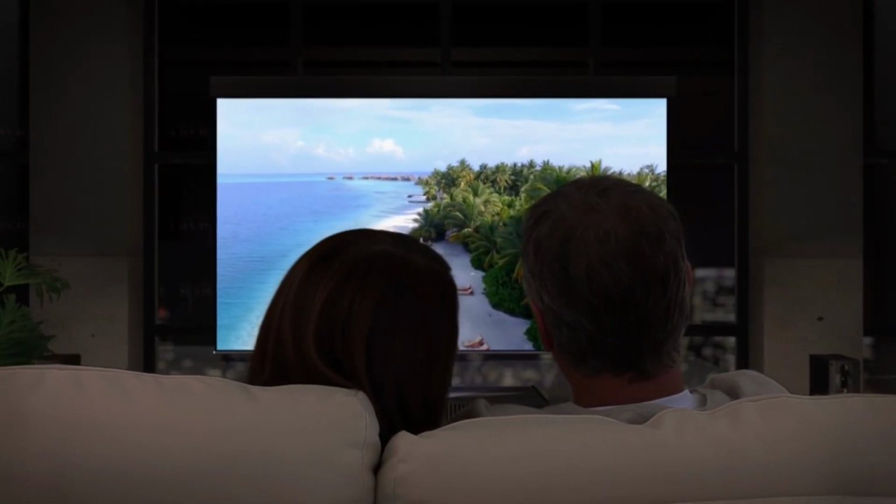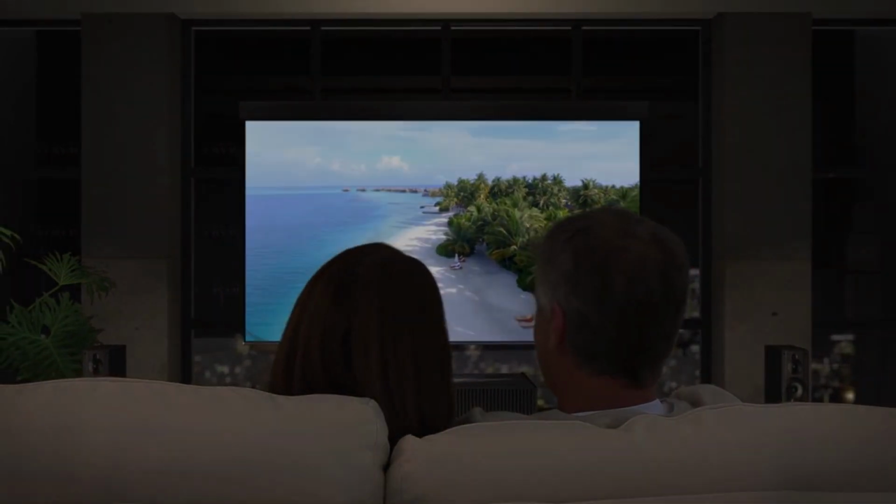You can check out videos on the best projectors to buy this year. Click the info card.